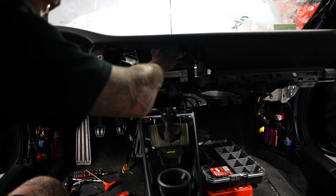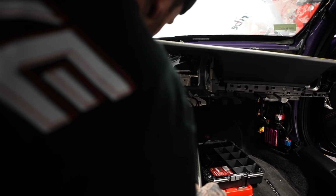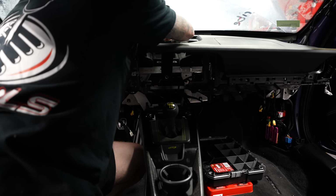Now it's time for the dashboard and the airbags. And if I'm honest, this should be the easy part.